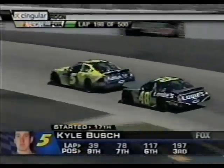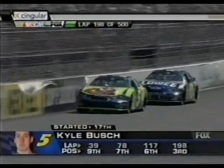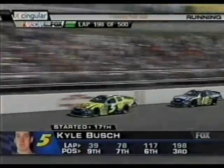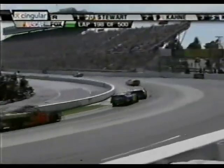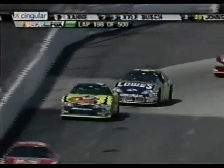Yeah. All the Hendrick cars are running good today. The 5, 24, 48, they're all right there. Well, at the risk of drawing another caution flag, let's go back to Matt.